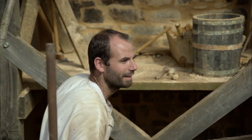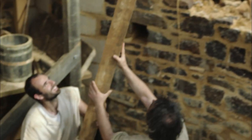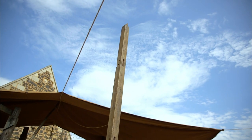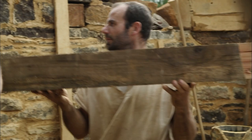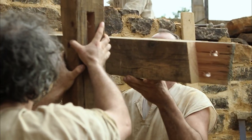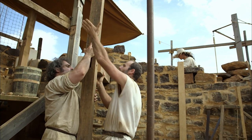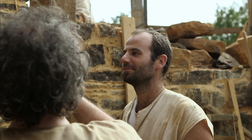Nicolas Touchefeu is head carpenter here. They must get the scaffolding in place to enable the masons to build the next level of the chapel tower. The masons have made a putlog hole, and the carpenters have prepared the wood in advance, complete with a mortise and tenon joint, something still favored by carpenters today.